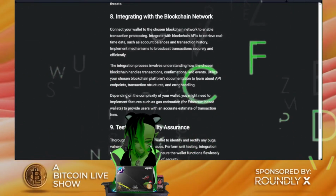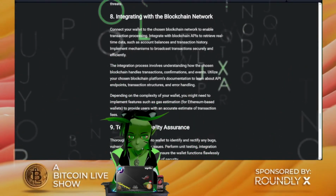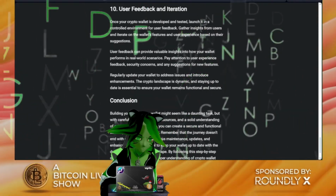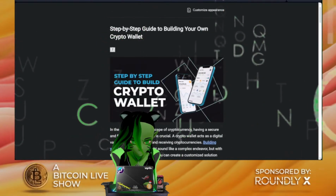Integrity with the blockchain network. This is where I would recommend you getting your own node, setting up your own API, and just having it communicate directly to your own node. But they're also going to help you through that, and also how to test it, assure it, and get feedback on what's going on, so that way you can make it better. Step by step on what needs to go in a crypto wallet.